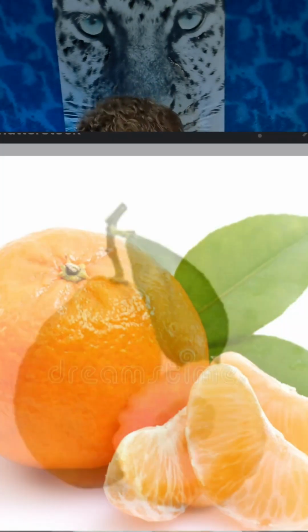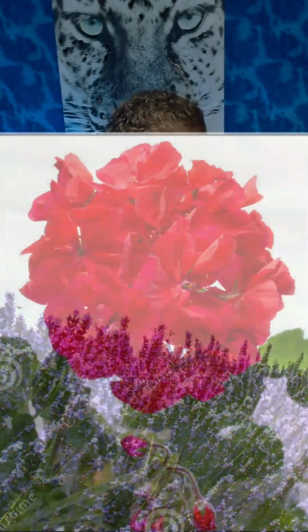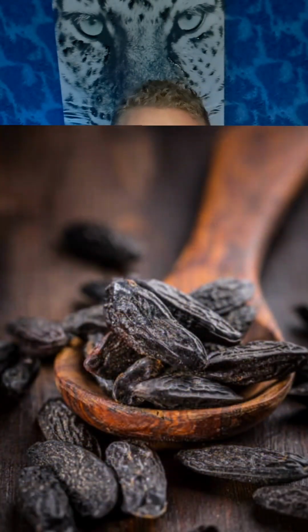In the top of this, there's mandarin, bergamot, and cardamom, and in the mid there's lavender, geranium, and sage. In the base, there's vanilla, amber, and tonka. So a lot of people compare this to Paco Rabanne's 1 Million. Now, when you first spray this, it will remind you of 1 Million.